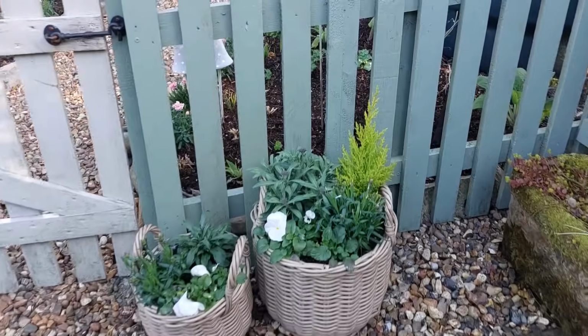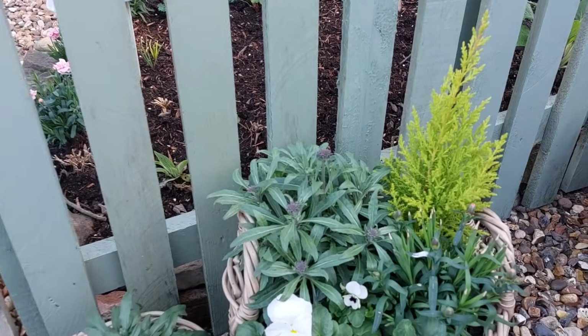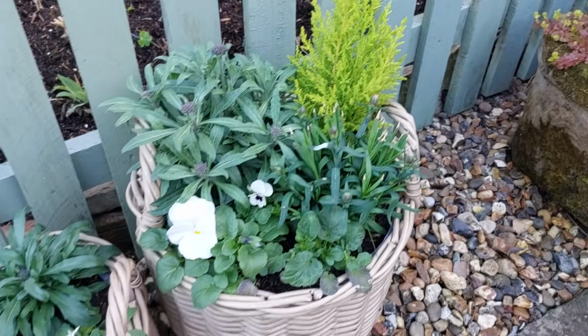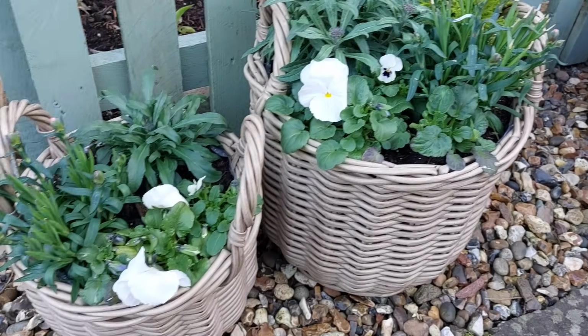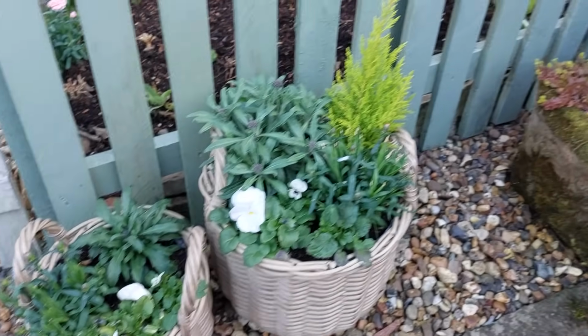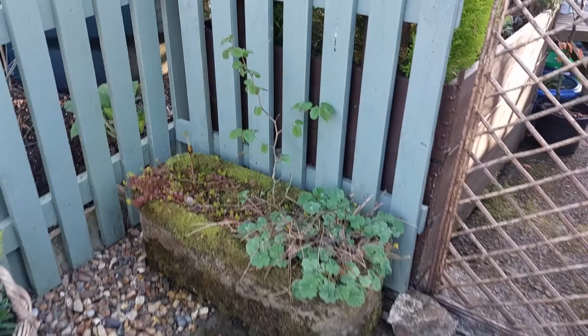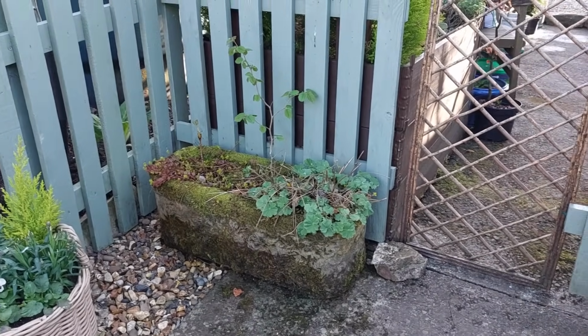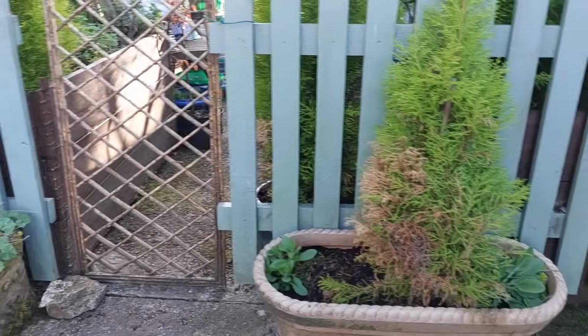So these, I've got mauve wallflowers, there's little pink dianthus, and then white pansies and violas. So hopefully they'll look nice for summer. Now here at this side we've got this old stone trough. Now I need to plant that up yet. And then we have this one here.